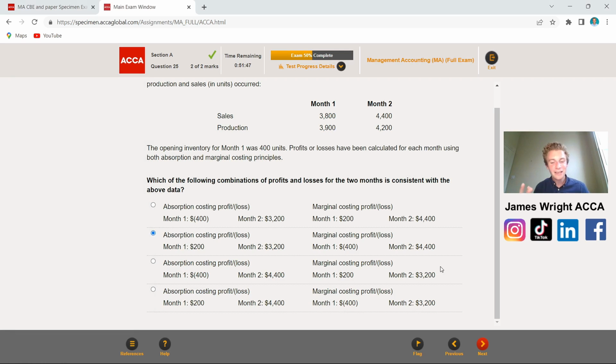But it's just thinking it through logically as to how we factor in all of those areas, along with understanding the key thing to get down in your notes: the more inventory you have at the end of the period, if it's gone up, absorption costing profit goes up as well.